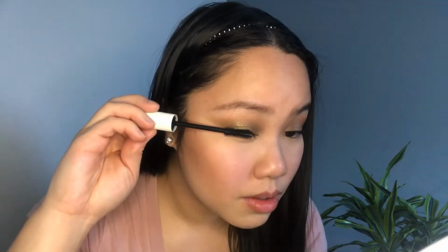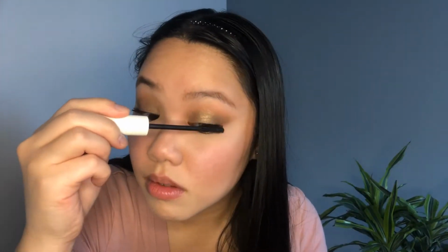I just carved this out with the Tarte Shape Tape Concealer in the shade Light Medium Sand. I think it's S27. And I'm gonna use the e.l.f. Limitless Mascara. And then last but not least, I'm going to finish off with the Mellow Cosmetics Matte Liquid Lip Paint in the shade Sydney.